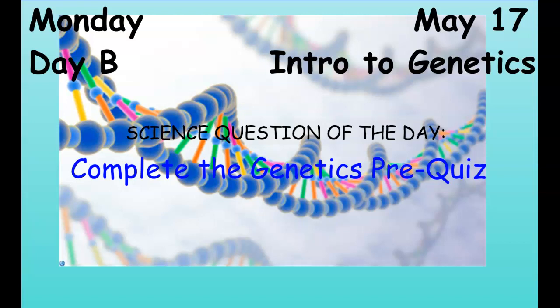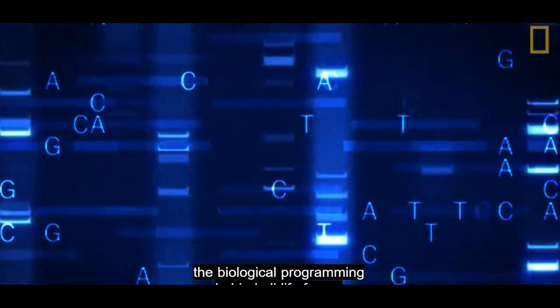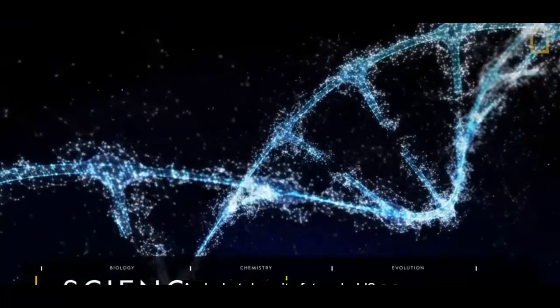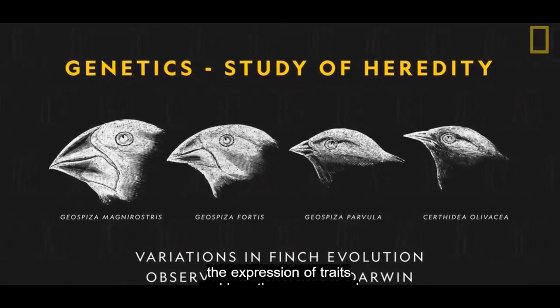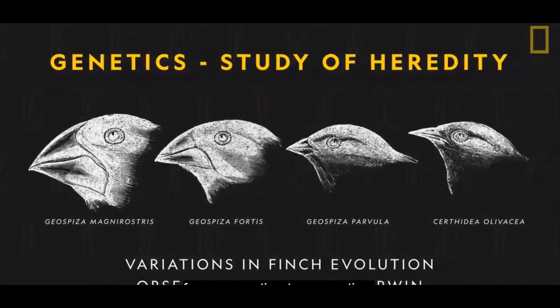Let's check it out. Genetics helps us understand the biological programming behind all life forms. But what exactly is the science of genetics? And what does its future hold? Genetics is the study of heredity, the expression of traits and how they are passed from generation to generation.